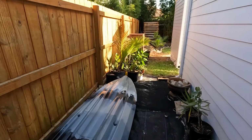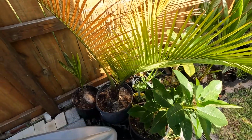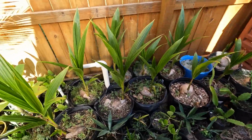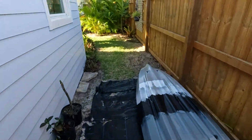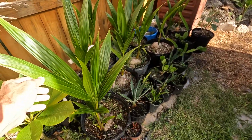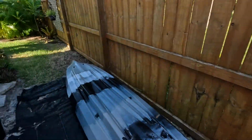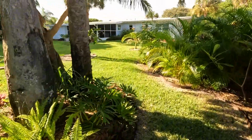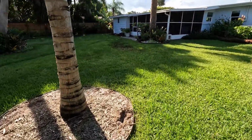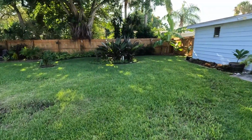Here is our infirmary. Here's where the sick plants go. Here's the sick Majesty palm that was rotting at the base. I think I had planted it way too deep. But here's our baby coconuts that I'll sell on Facebook. Probably maybe next spring. For each of these guys, I'll probably get about 30 bucks each. That's my guess. Maybe 25. So yeah, a couple hundred dollars worth of coconut plants, and it doesn't cost you anything. The coconuts literally fall off the tree and hit the ground, and then you pick them up and stick them in the sand. And a few months later they become trees, and you can sell them on Facebook Marketplace.